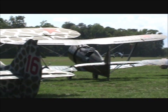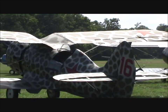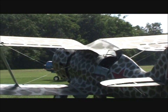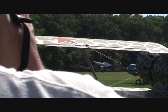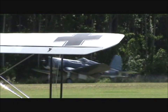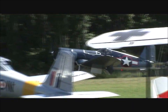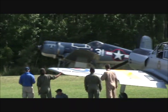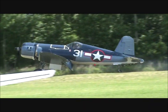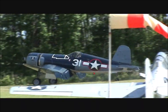Touching down, the Corsair. And as she rolls to a stop, you can really get an appreciation for the sheer size of not only the plane, but also the diameter of the propeller. And you can see quite clearly why the gull wing was adopted to accommodate the needs of the pilot and also the need for clearance of the propeller on the ground.